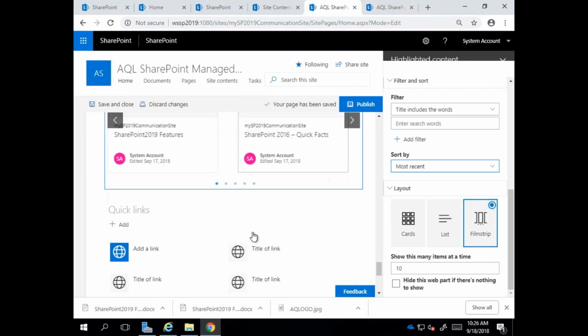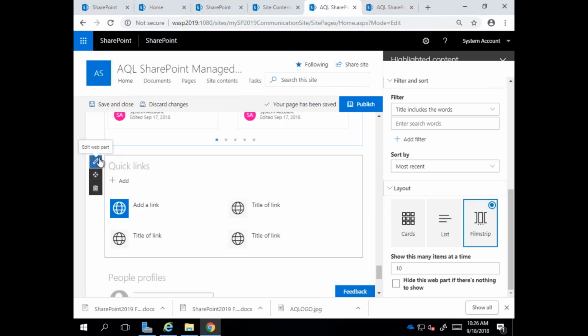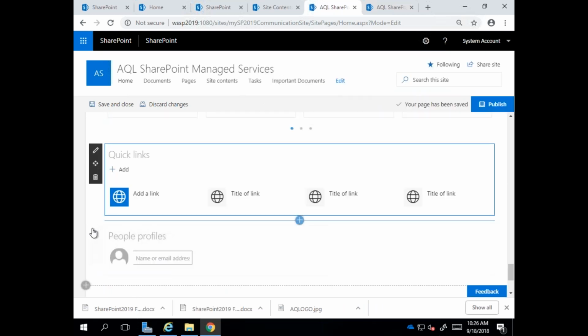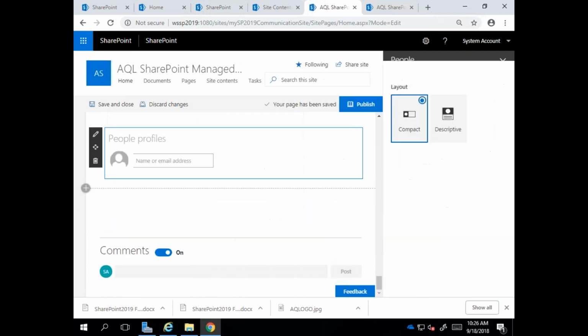Okay. So it's a pretty cool web part. A quick links web part is just nothing but static quick links. I can go ahead and add static quick links over here. And finally, there's a people profile web part. So this is, again, a very static web part, which comes with these modern pages.